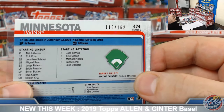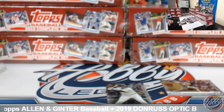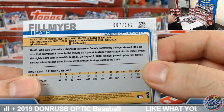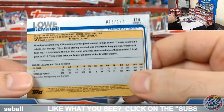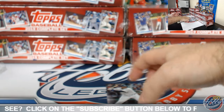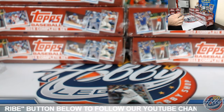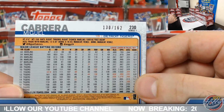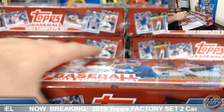Matthew, got the nice Astudillo rookie. Nice team card here. Stadium card. David, oh, nice Cabrera there. Congrats. Box number 8. Case number 2.